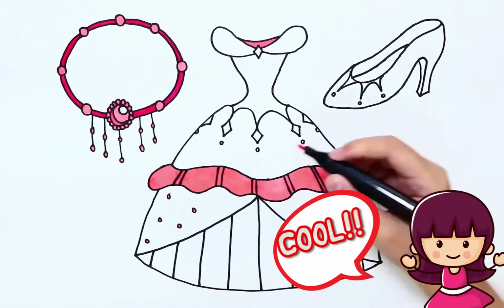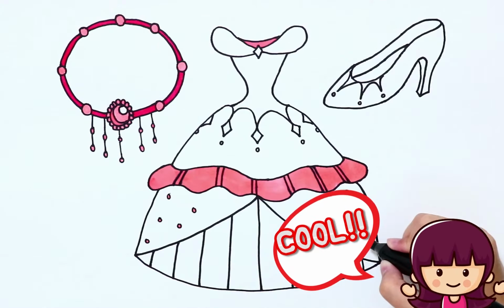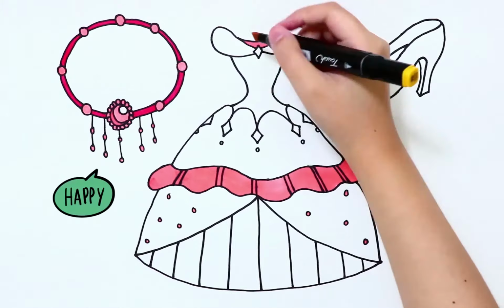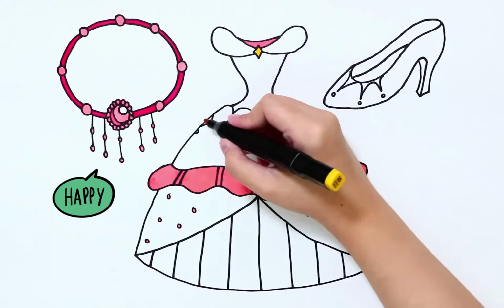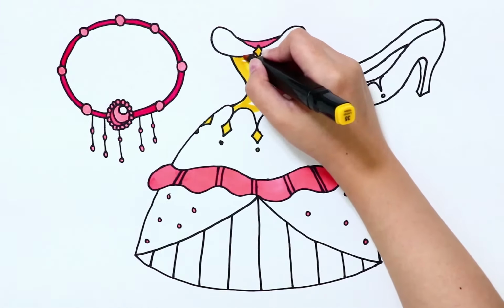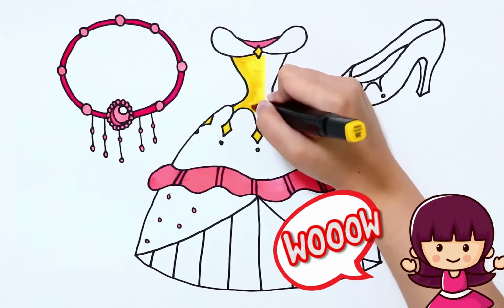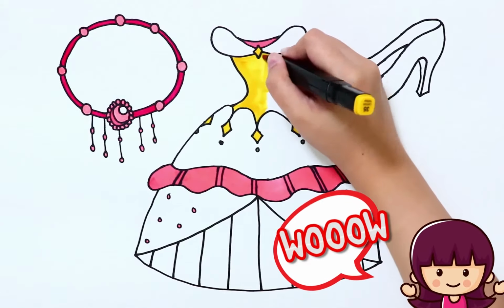All right, look at how beautiful this dress and this shoe and this necklace are turning out. If I were you, I would draw this shoe blue and make it look like a glass slipper. We're putting pink down for the dress on the little frills, and we're gonna put some yellow into the middle section. You can do whatever colors you wanna do though.